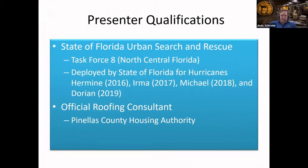What do I do in my spare time? I work for the state of Florida's Urban Search and Rescue Task Force. As Rudy said, I go out for the hurricanes and on rescue missions, helping firefighters figure out how to get into buildings and get people out of there. I've been deployed for the last 4 years. I thought I was going to be deployed this week for Hurricane Sally. I thought I was going to have to have Rudy lead the show here, but thankfully they let me stay home.